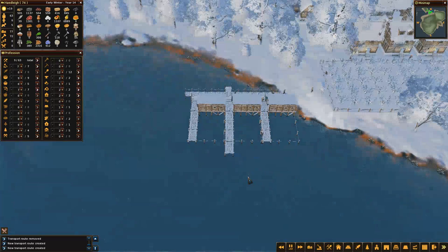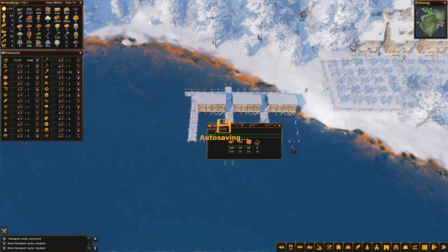Is this getting built? Yes. All right. This is good. Good show. Materials are there, and now it is being constructed. Sweet.